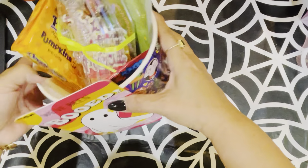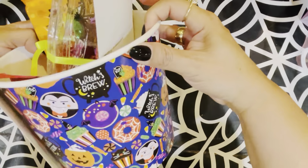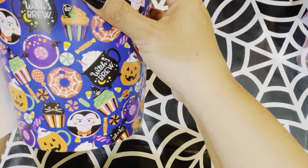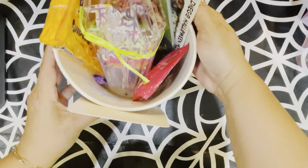This cute bucket, look at the bucket. Isn't that adorable? All the cute, let me show you like that. All the cuteness in this bucket. I do not wanna give this bucket up. I need to keep this bucket. I don't know where she got it, but I absolutely love it.